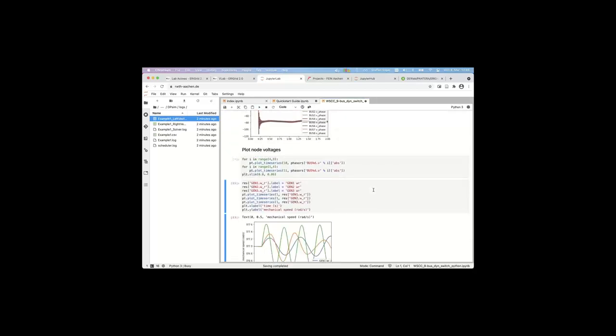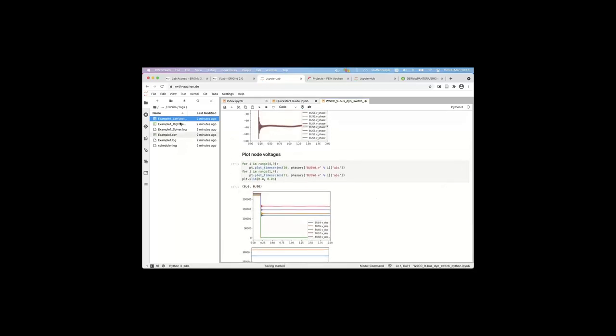I can look at the voltage waveforms, which we see after the transient. Okay, there are a few more examples, a little more complex, but the big point here is that you have the full ability of modifying and defining your own scenarios.